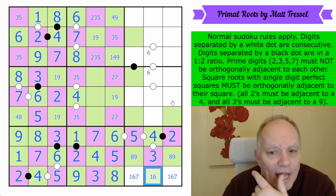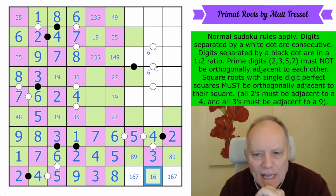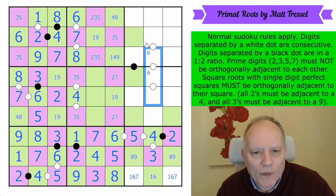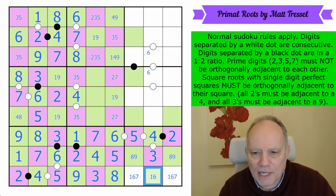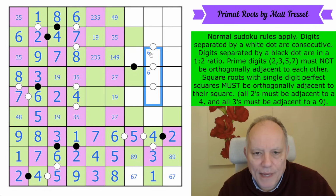Now, I haven't thought about the extra rule at all. It'll be quite interesting to see if we need that suddenly at some point, about 2s having to be adjacent to 4s and 3s being adjacent to 9s. Now, what have we got here? We've either got 5, 6, 7, 8 or 6, 7, 8, 9. We can't have a 6 here. That's true. So that's a 1 with a 6, 7 pair.